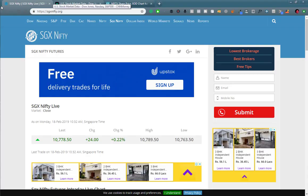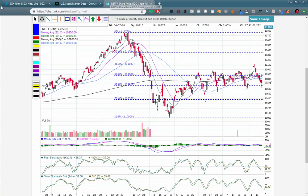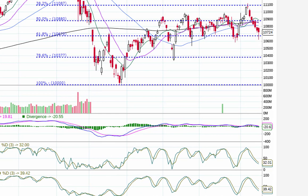Let's see what Indian markets have to offer in the charts. There was a huge downturn on the Friday session chart, and there has been a huge resistance at the level of the 50-day moving average, which is now at the level of 10,816. Now that has to be barred in order for us to go upwards.